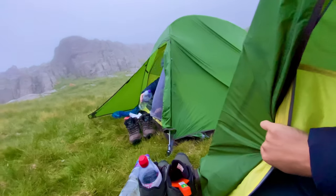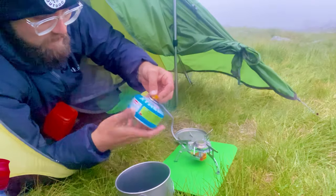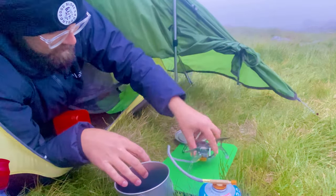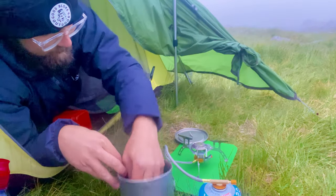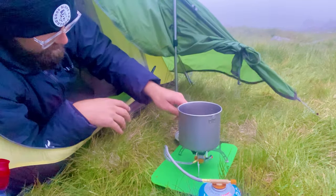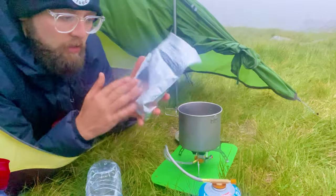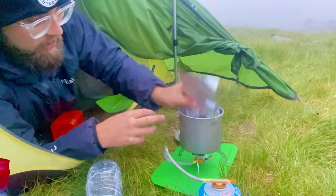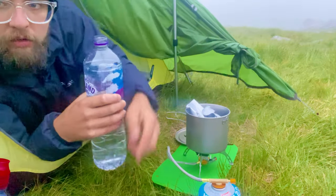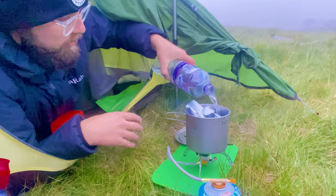Got Spen's tent. About to get scran on. Right, so in here I've got a macaroni cheese and I've chopped up one of the Matteson sausages. So what you do is just whack that straight in there. Fill it up with water. Don't know how much water, that'll do.